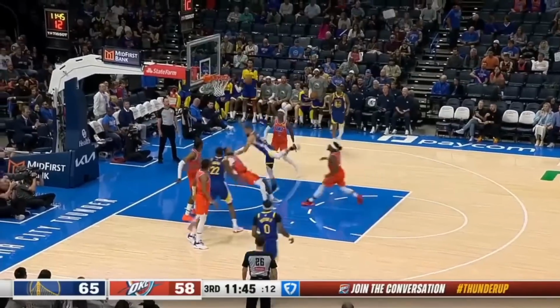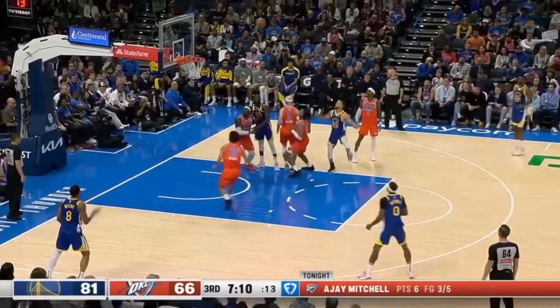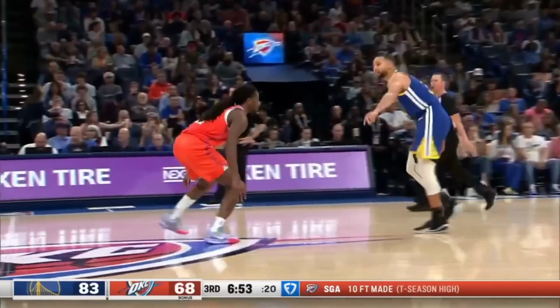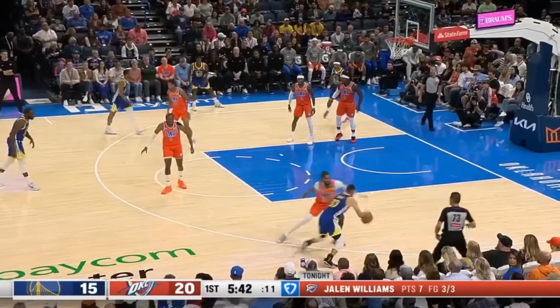And in the third quarter, things just got so easy for the Warriors. Steph was toying with rookies, getting in the paint doing floaters, and getting into the mid-range to hit easy shots. And well, Steph Curry erupted in the third and fourth quarter and finished the game with 36 points, 5 rebounds, and 7 assists on 57% shooting.